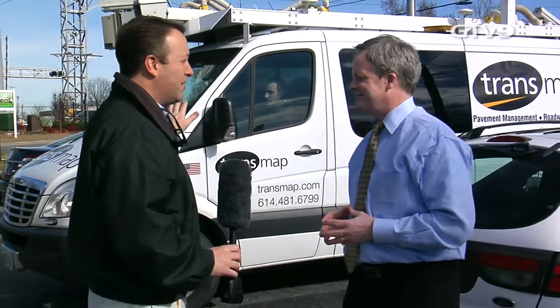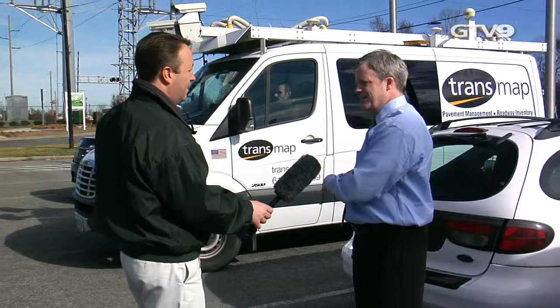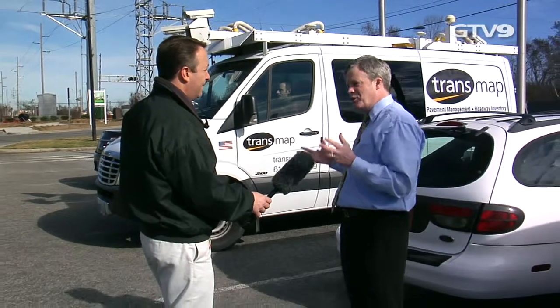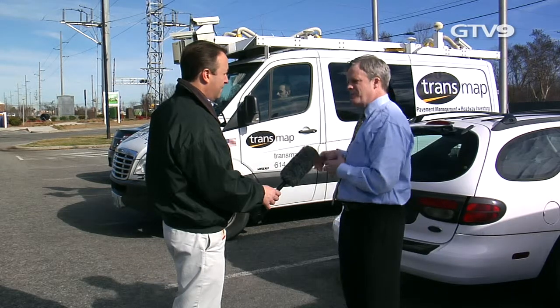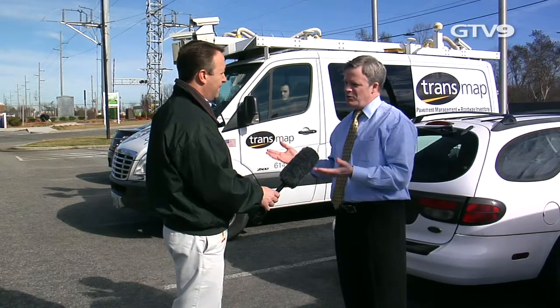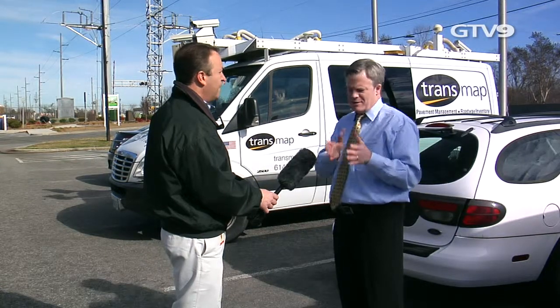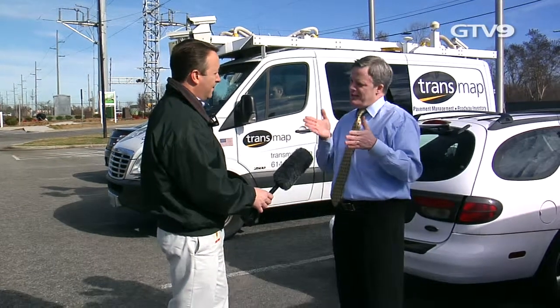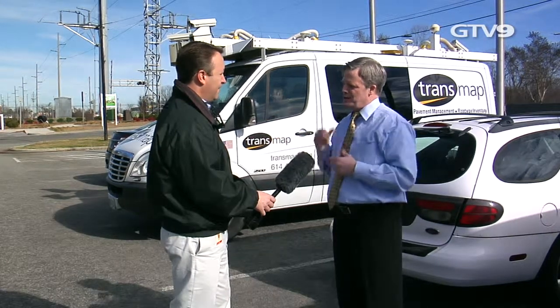That's right. We got a really cool van behind us. This almost looks like one of the Google cars that goes out. And it operates a lot like that, except in much greater depth and detail. This truck, company's called Transmap. They're going to be driving over our roads. We have 700 lane miles. A lane mile is, if a road is 2 lanes wide, that's 2 lane miles for every mile.